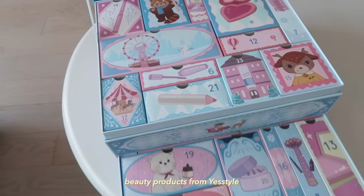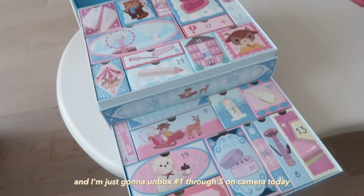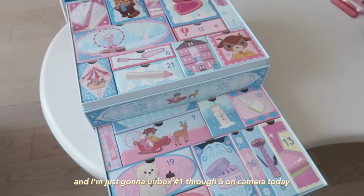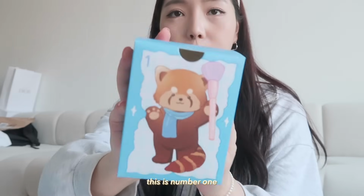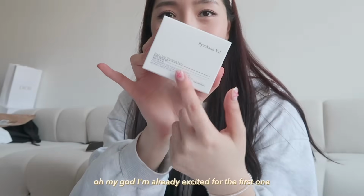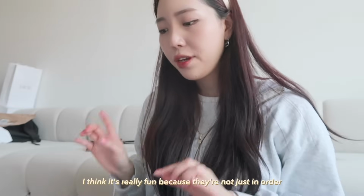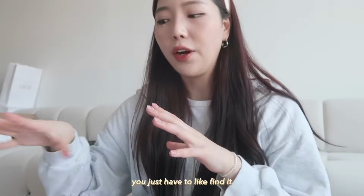Beauty products from YESSTYLE, and I'm guessing most of them are K-beauty, and I'm just gonna unbox number 1 to 5 on camera today. This is number 1. Oh my god, I'm already excited for the first one. I think it's really fun because they're not just in order, you just have to find it.